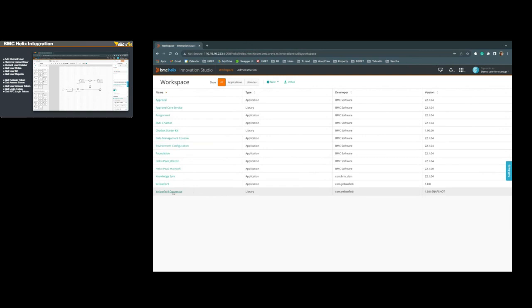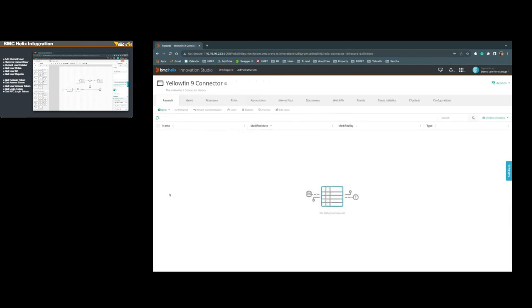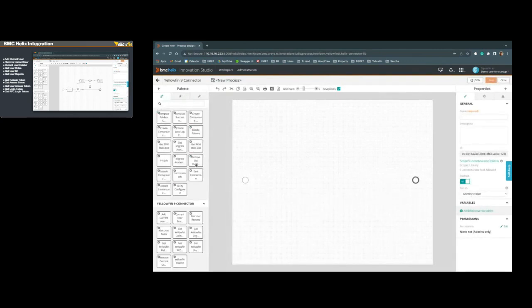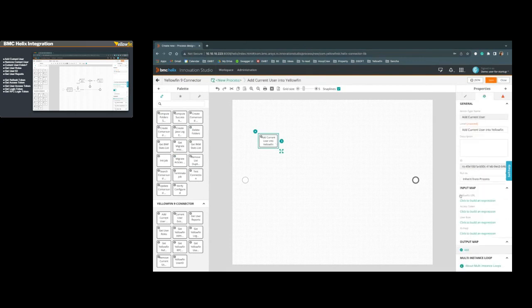So let's start off with the actual library, the connector. The connector itself is, as I say, pretty dumb. It's just got the extra building blocks that we add in. So by loading the library in, it allows you to start building processes and rules with these additional components. You can see here, we've got a whole load of them. If we drop one down here, this is to add the current user into Yellowfin. And here we've got an input map. So we have to say, where's our Yellowfin server? Provide it with the access token that we've got, provide it with the user role that we want to provide this user, and we tell it which ID field we want to use. So some basic inputs, and then we get an output coming out the other end of it.